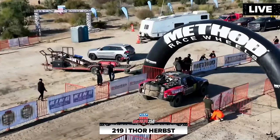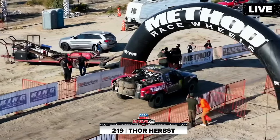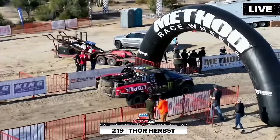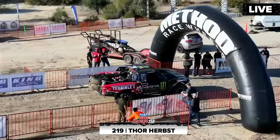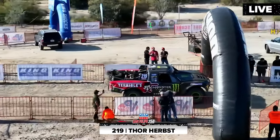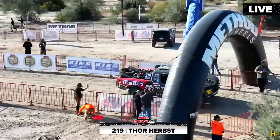Now you can see here's our first car. This is Thor Herbst. I'm being told 8:35 is when he's going to start. It's 8:34 on my computer right now, so within a minute, I believe this car is going to be going off the line. You can see on the roof they have their Starlink. They usually have live in-car here, so we might be able to tap into it at some point and watch Thor Herbst going around.